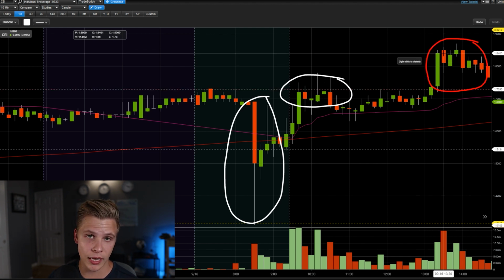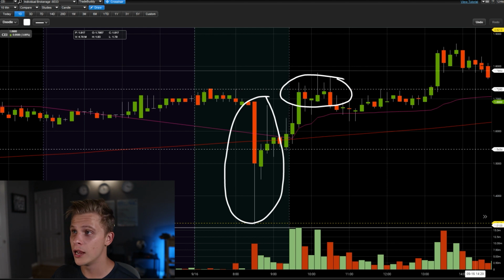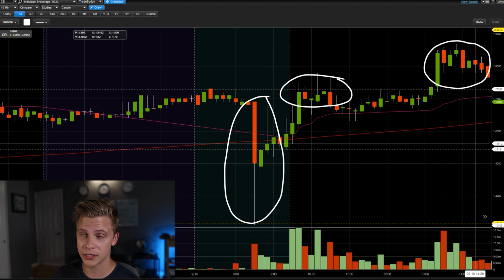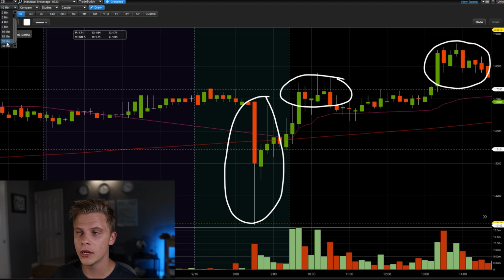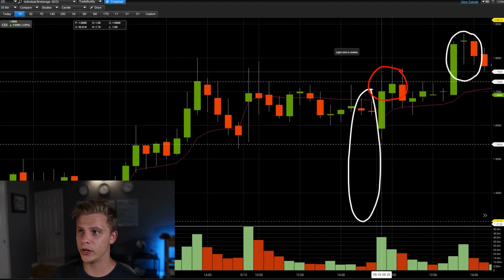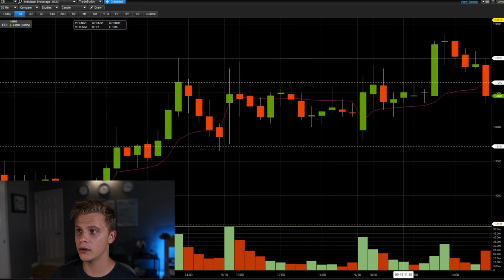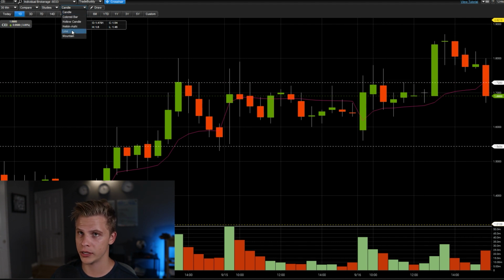So imagine what's going to happen if it fails to hold that previous resistance of 172 as new support. You're going to have lots of traders here who are now trapped and who are going to want to sell because they were wrong in chasing the breakout. So that kind of gets into the next part of this lesson, where it actually did not hold that previous resistance as new support. So this right here is the very first sign that the trend is truly breaking down.